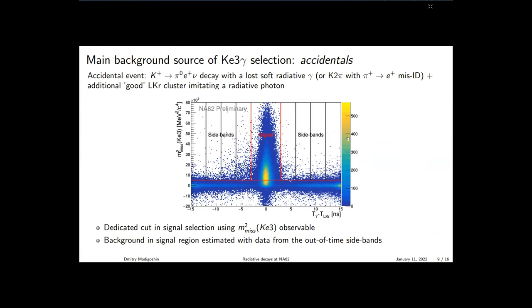For the KE3 gamma selection, the main background contribution is an accidental contribution. It consists mainly of KE3 events with a lost soft radiative gamma, or K2 pi events with a misidentified pion, plus an additional good liquid krypton cluster that imitates a radiative photon. First of all, we use a dedicated cut using the missing mass calculated ignoring the radiative photon, which rejects the KE3 with a negligible photon.